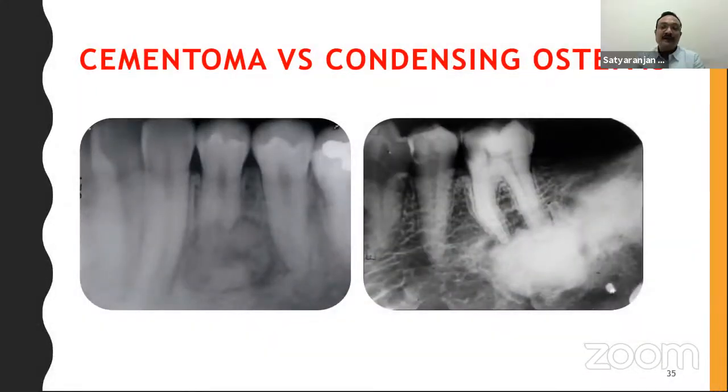Similarly, cementoma or condensing osteitis. Cemental structures should be attached to the root, and the periodontal ligament space and the lamina dura will not be visible there. Whereas in case of condensing osteitis, you have a tooth which has been affected by the caries process or the pulp is already dead, so you have evidence of that. In addition, the periodontal ligament space is widened or the lamina dura is lost. Most importantly, the root is not connected to the radiopacity as seen in the second radiograph. So it's important because these are common things that we actually observe. Condensing osteitis happens here. We have radiopaque structures which are seen in the periapical region.